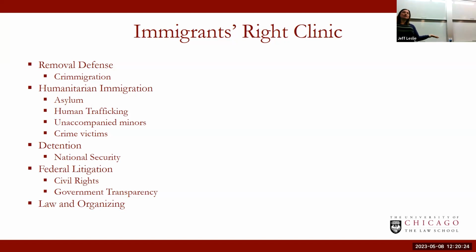We also have a detention docket. Detention work is really near and dear to my heart. There are hundreds of thousands of people who are detained as part of the immigration detention system every year. So we represent immigrants who we are trying to get out of detention. One aspect of that is our national security related work. The government has special rules for when they are detaining people that they are accusing of being national security risks. And we make sure that the government is still complying with the Constitution. And those cases are in federal court. Those are federal habeas petitions that we file.